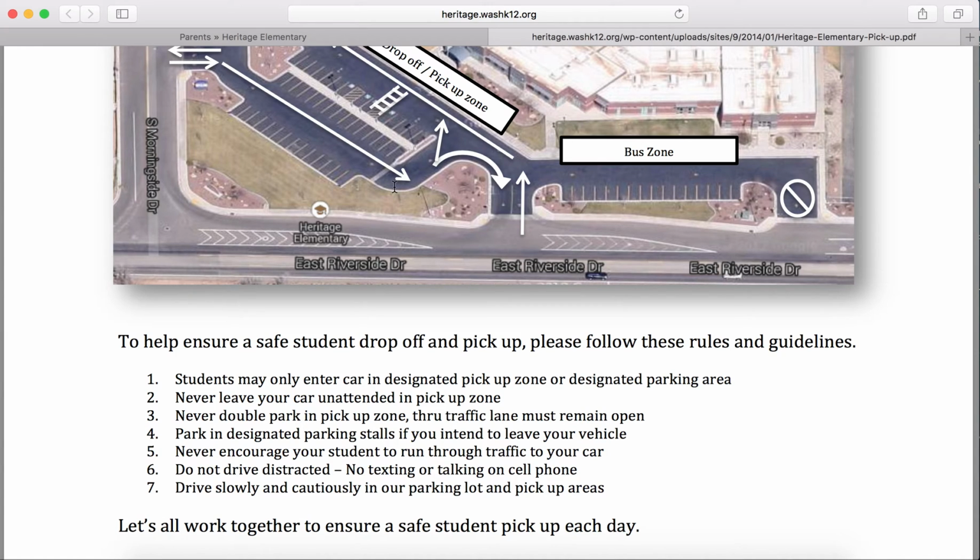And lastly, just please drive carefully and slowly and cautiously in our parking area. One thing I know about kids, you kind of need to expect them to do the unexpected. And so please just be as careful and cautious as you can as you're here. That will help everyone be safe, and we will be able to have our parking lot and our pickup and our drop-offs be as safe as we can.